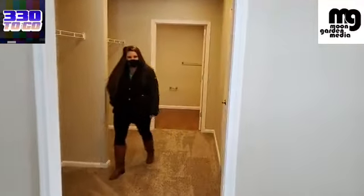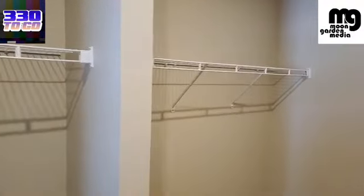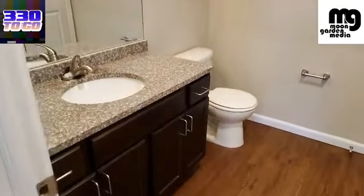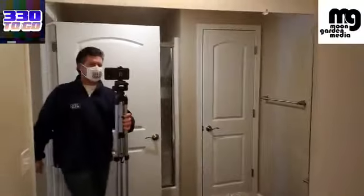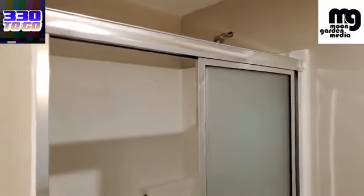Okay. Walk-through closet. Big old walk-through closet. Look at that. Yeah, plenty of room for two people. And then here's your bathroom area. All right, I've got a stand-up shower here. Okay. Cool.